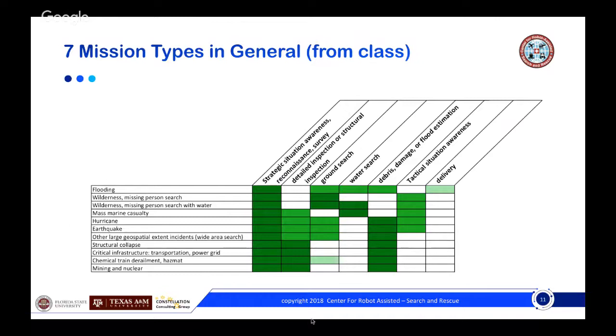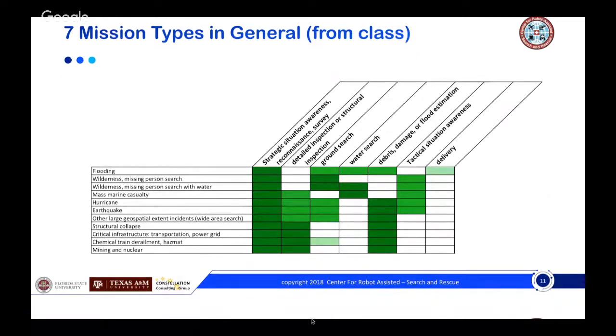There's tactical situation awareness, like if I'm a responder, there's a tree blocking this road, there's more trees behind it, or can I take this, is there a little cow path or game trail I can just walk around it? And we have seen delivery used in some events, but that's pretty ad hoc.